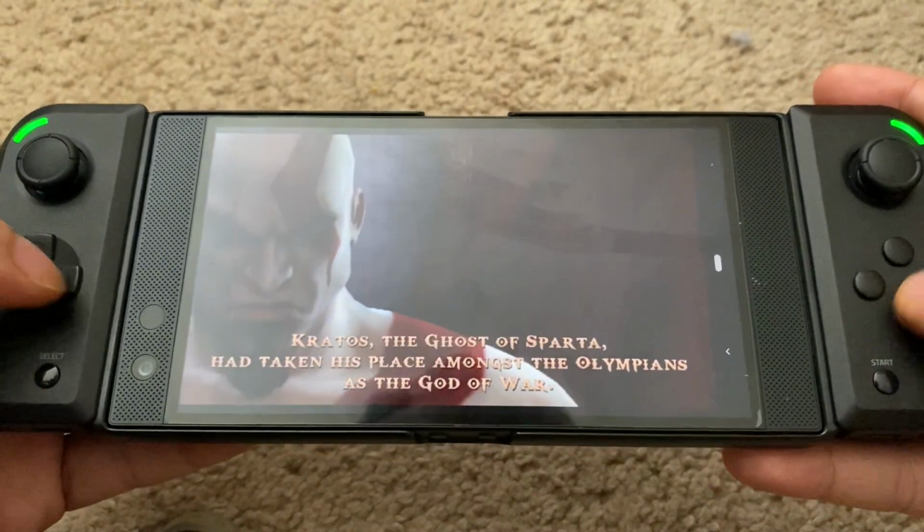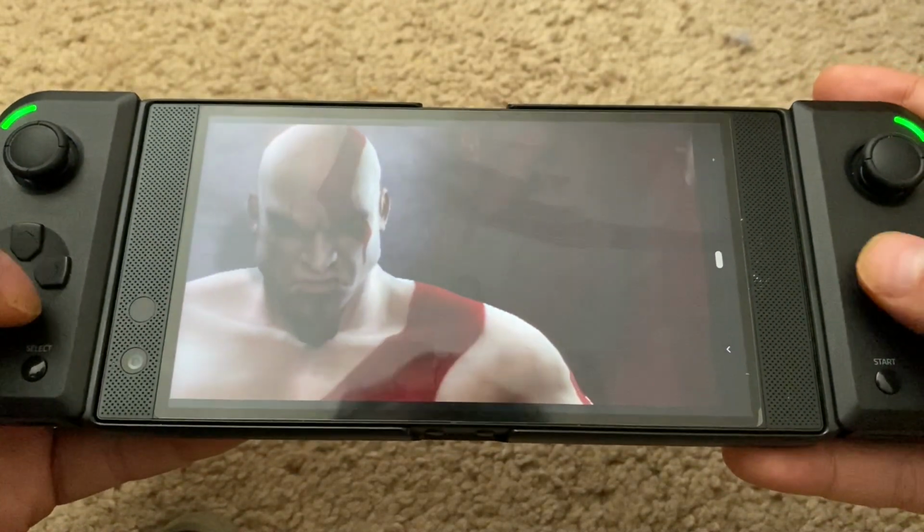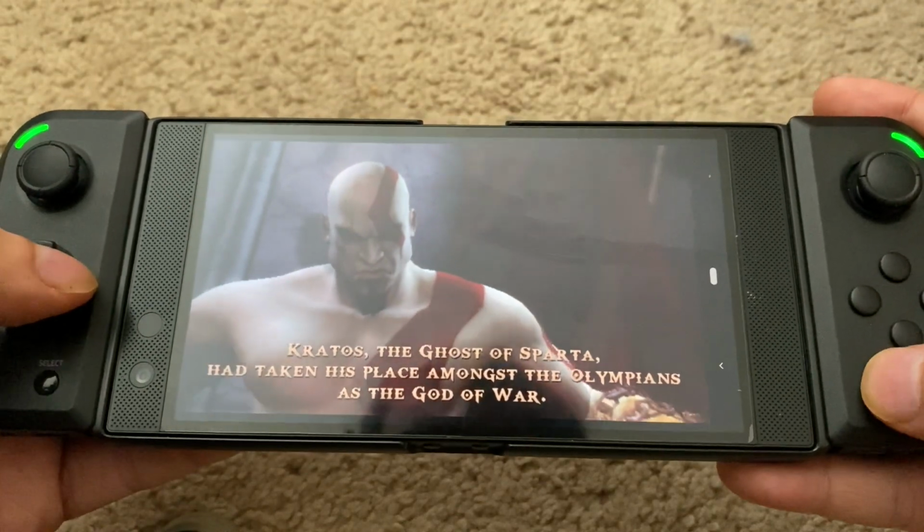Kratos, the ghost of Sparta, had taken his place amongst the Olympians as the god of war.